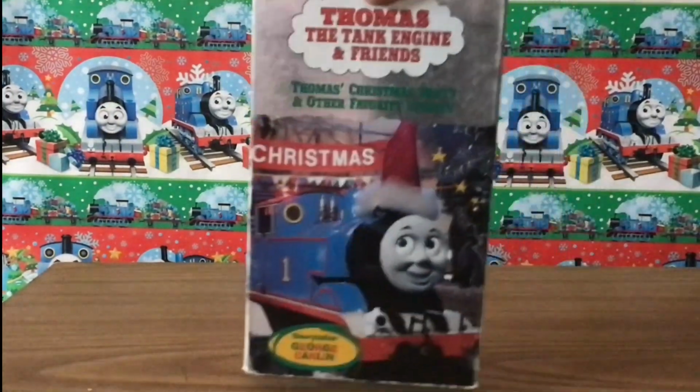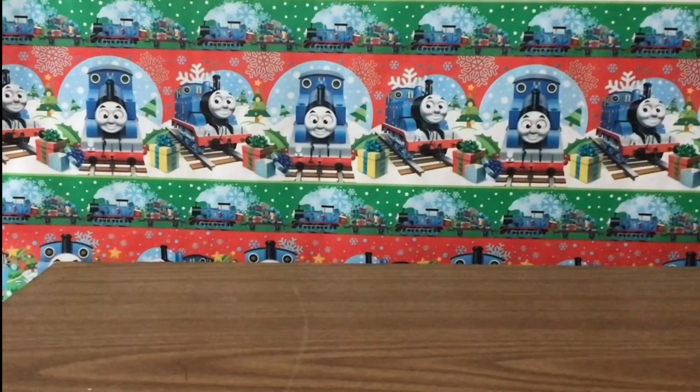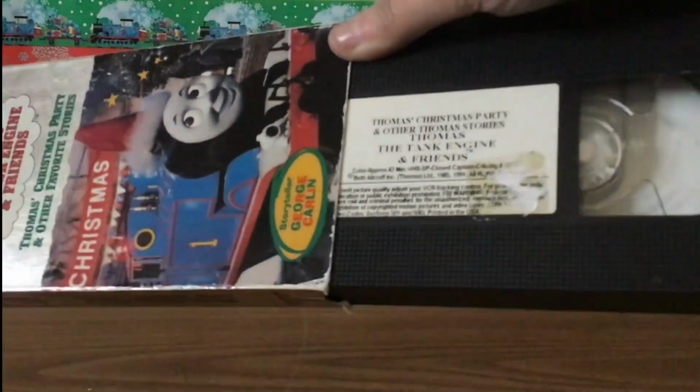And this one, this is the one I should have shown off first, but it doesn't matter. It's the same cover. This one is the Beth Allcroft. As you can see, it's a tad dirty. I have not tested it, but I will.